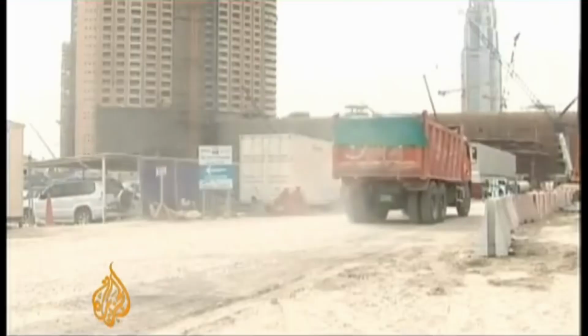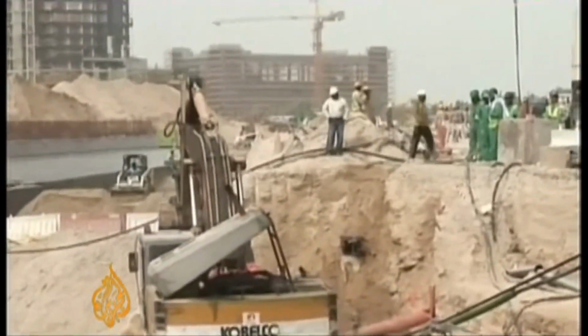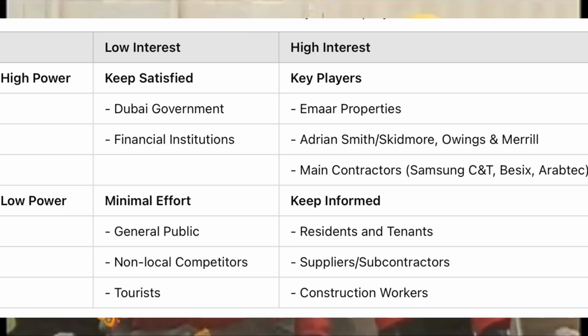Today we are diving into one of the most ambitious construction projects in history, the Burj Khalifa. We will explore the Burj Khalifa's project life cycle, risk management strategies, cost, stakeholders, and the adjustments made along the way.